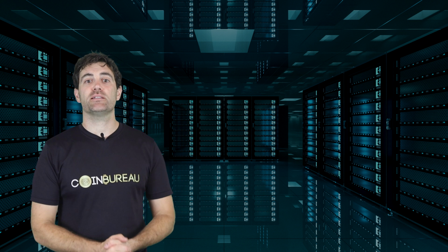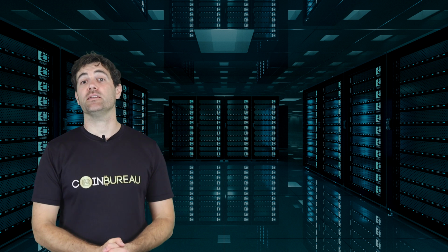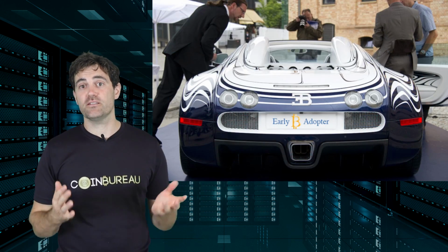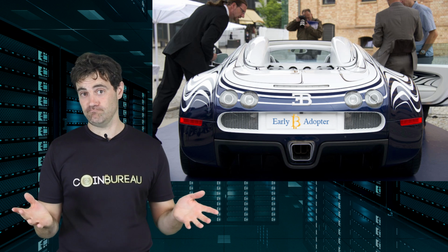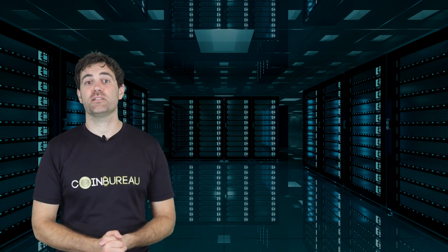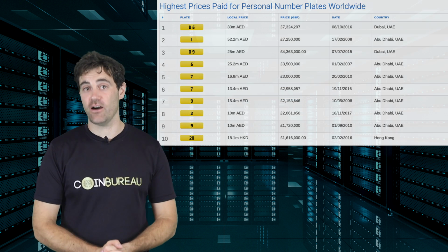So, being able to personalize your crypto address with a cool sounding domain might not seem like it has that much value. But that's where I think you're wrong. In most places around the world, personalization is a way of showing status. Let's take personalized number plates as an example here. These plates don't do anything special apart from conveying status and looking uber baller. However, that has not stopped some chap in Dubai spending a whopping £7.3 million to secure the number plate D5.